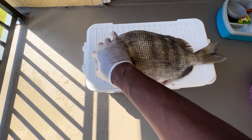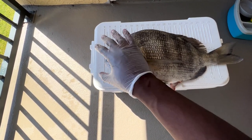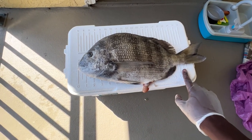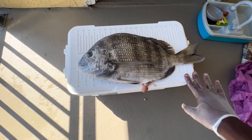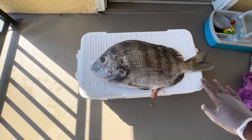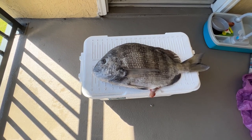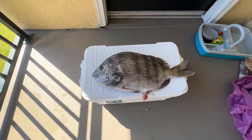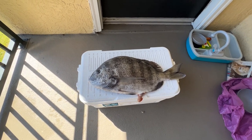But look at this. Head is at the front. Y'all see this? This is most definitely, I would say, 16, 17. You're most definitely 17. So I caught a 17 incher, most definitely the biggest sheephead I've caught so far. I'm pretty proud of that. That's my PB right there, 17 inches. So yeah, let's keep slaying them. You know how we doing.